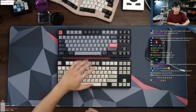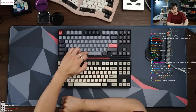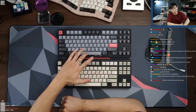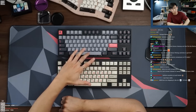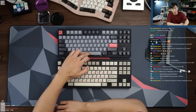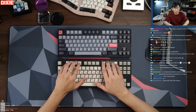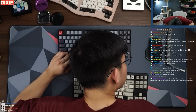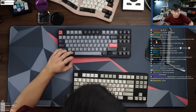Honestly, the whale spacebar is kind of nice. Like, this is not what a Zealios V2 normally sounds like. I can hear a rattle. That's probably the spring. Definitely not the spring. It's definitely the spring.